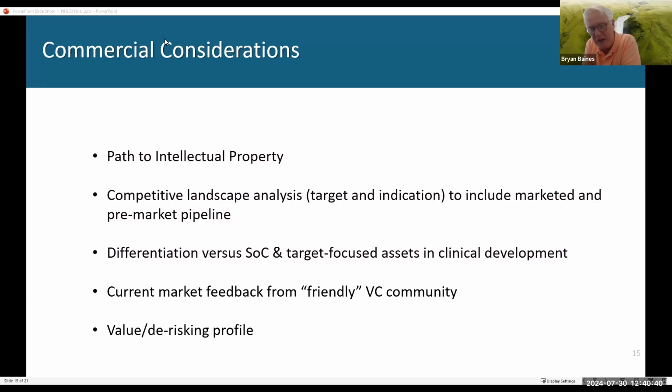I mean, is it genetically validated? Is it a human validated target? Then looking at top level kinds of things. What's going on in the marketplace? Who else is chasing this target, et cetera, et cetera.